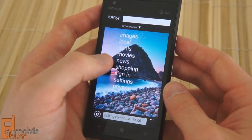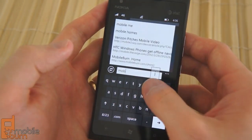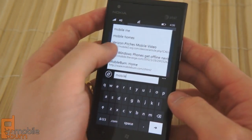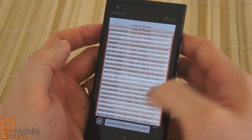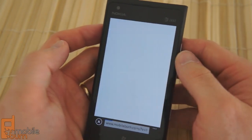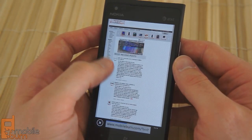The Internet Explorer mobile browser on the Lumia 900 is very fast. It can load pages very quickly, and pinch and zoom and scrolling are very fast as well. However, we did notice that there are some rendering issues with many websites that we don't see on other mobile platforms like Android or iOS.